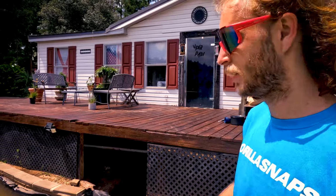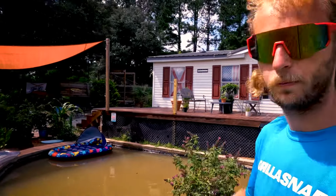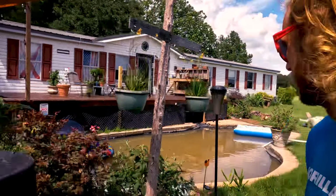Put all my system. Dude, I love this pool. I built it last year, and I dug the whole thing with a shovel, essentially. Best thing ever. Love it. So it's like such a beautiful shape. I love the rock around it.